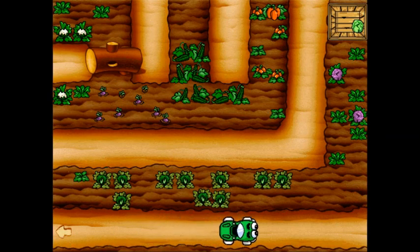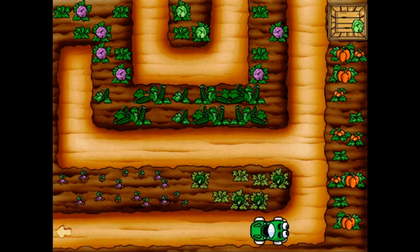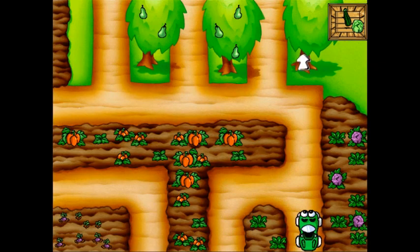So we need lettuce, we need zucchini, and we need oranges. Sweet. Those are all pretty darn easy to get, actually. Hey, it's a zucchini. I need some of those. I think I'll pick some. Yeah. I just love the music in here, it's amazing. There's a couple tracks that can play, and they're all great.